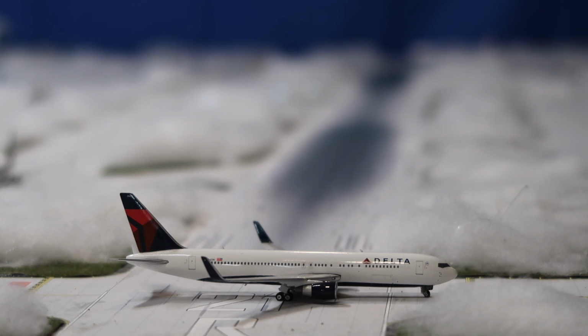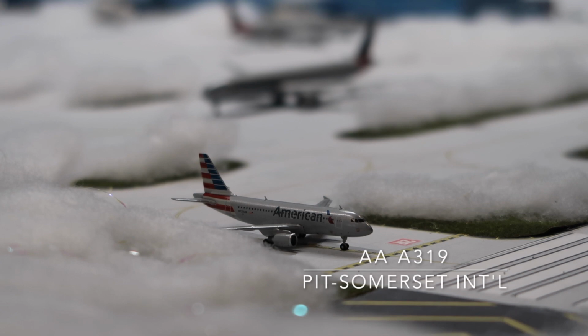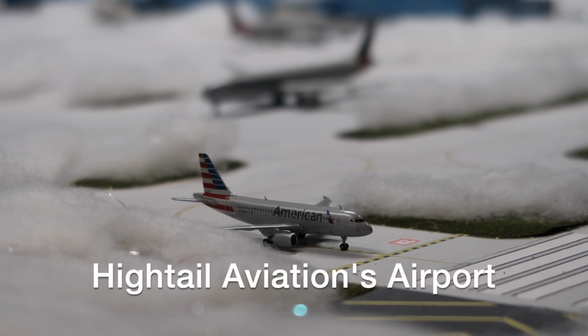Then next is a Delta 767-300 ER crossing runway 21 right and departing out to Salt Lake City, Utah. The reason I had this on a wide body is because I figured a lot of people are probably going out skiing in Utah. Then right next to that is an American A319 holding short of the same runway and will head out to Somerset County International Airport, or Hightail Aviation's airport.